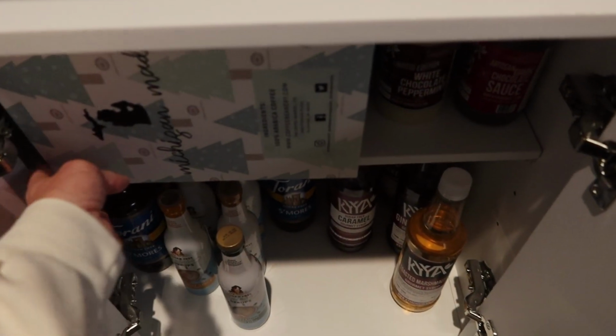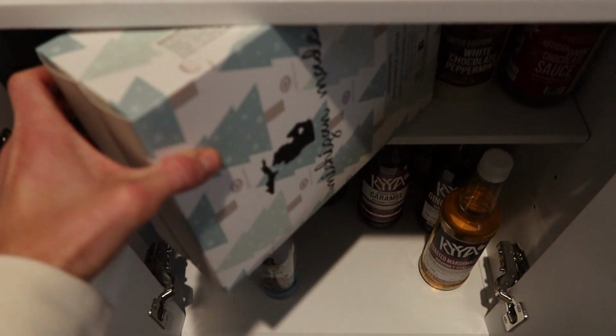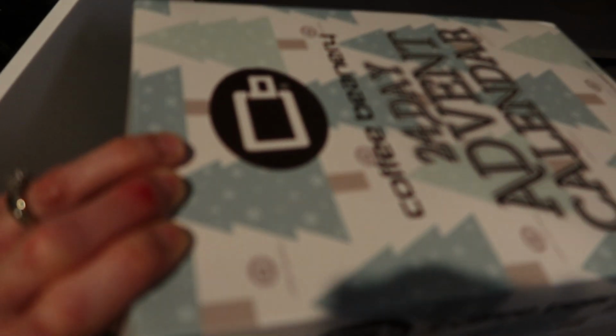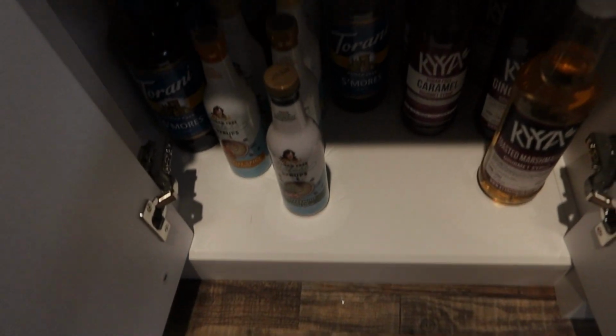Guys, look at this cabinet. I just love this. This is my, got it stuck in there, the Beanery. I love the Beanery coffee. So I've got my advent calendar, and I've got some extra coffees down here. I've got all these syrups, or sauces, I'm sorry. All these sauces from Kaya. Love their sauce. Can't wait to use those.